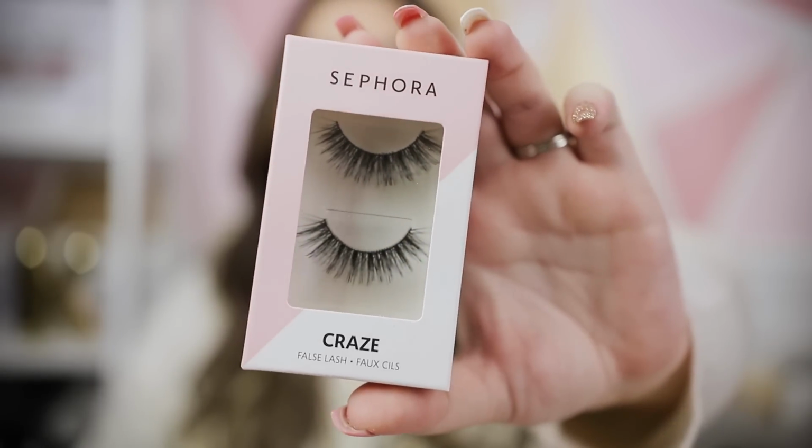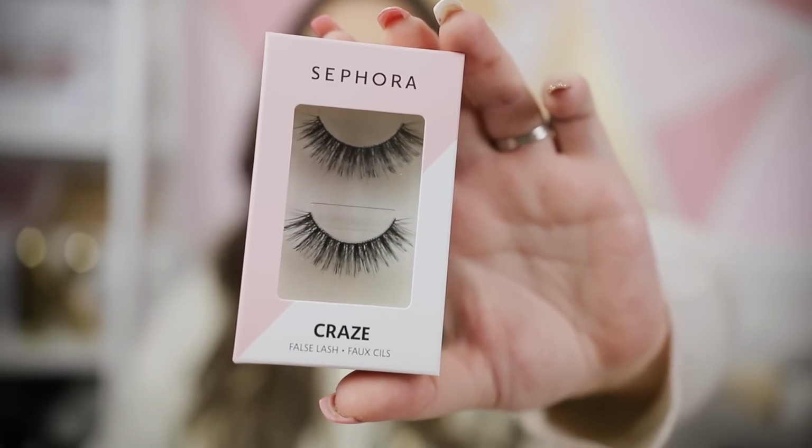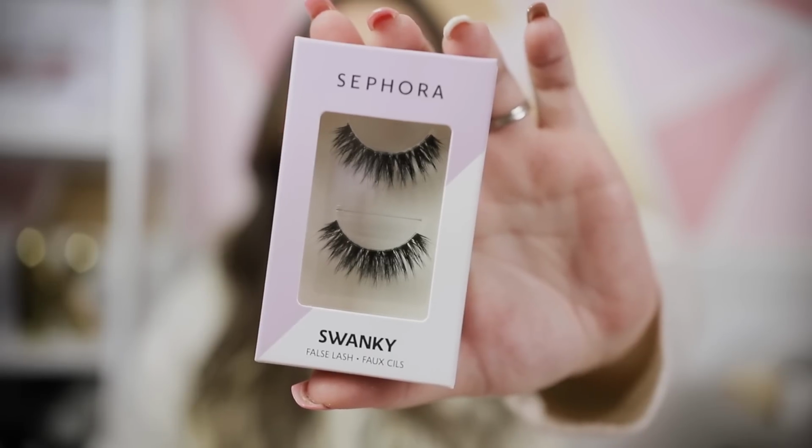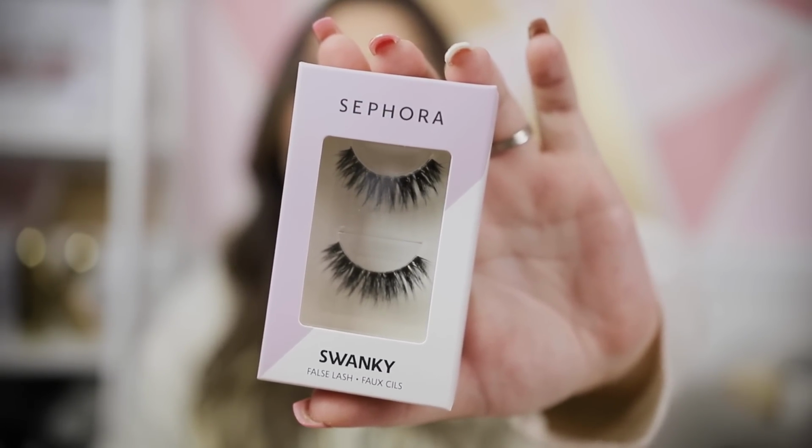I've tried a couple of the styles, not all of them, so I picked up 3 new ones. My favorite so far has been the style Fringe, so definitely check those out. But this time I picked up the styles Swanky, Irresistible, and Craze. So here is the style Craze. They are definitely a fuller lash all the way across. Then we have Swanky, which are definitely more of a voluminous lash, lots of thick lashes, especially in the center.